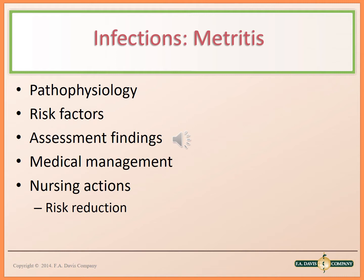Try to reduce the risks of metritis by educating the woman on proper hand washing techniques, proper pericare, early ambulation, encourage intake of fluids to rehydrate, monitor for signs and symptoms of metritis. So if you see a woman's developing any kind of signs and symptoms of infection, you want to report that right away.